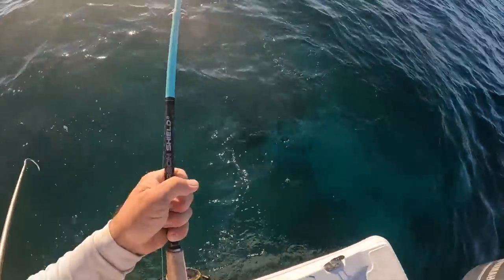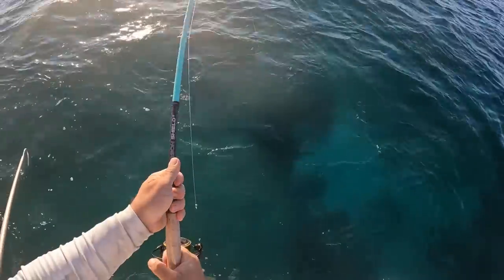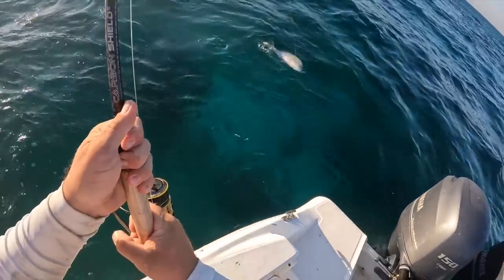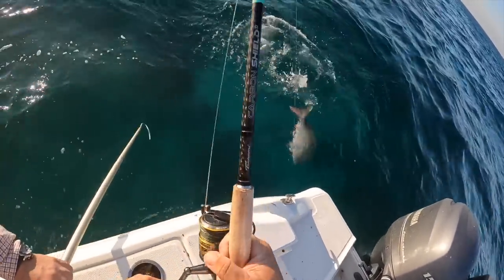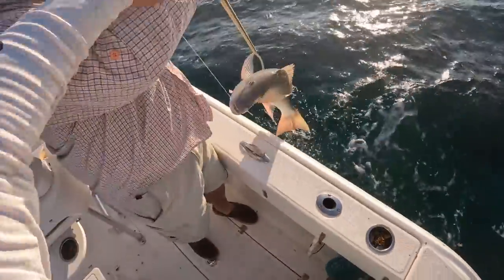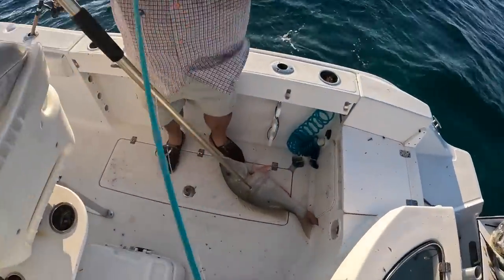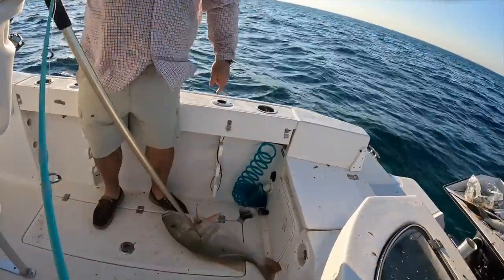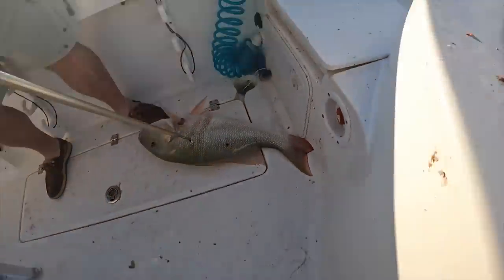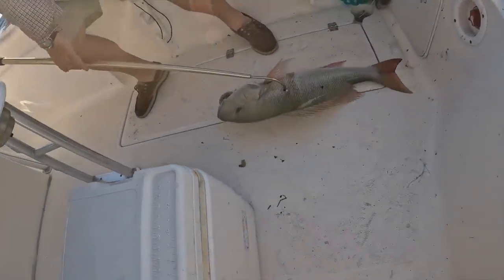I just need you to step back. Wait. Not yet. It's green still. It's flighty. Got him. Big old mutton snapper. Wait. Oh, yeah, baby! This is what we come for! I told you! Take the gaff out. Great gaff job, by the way.